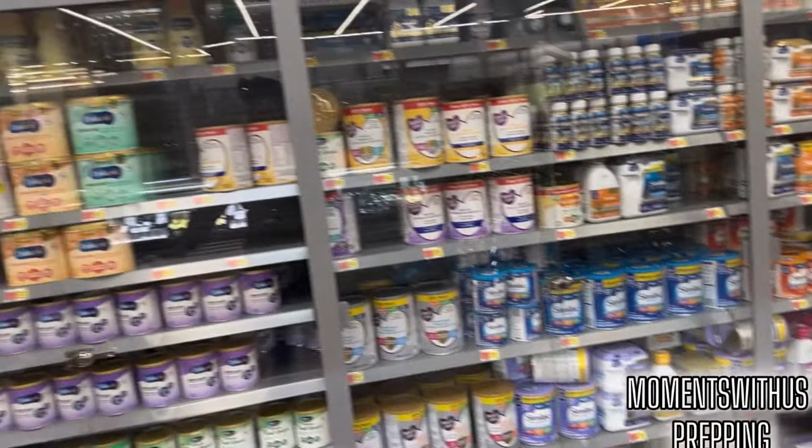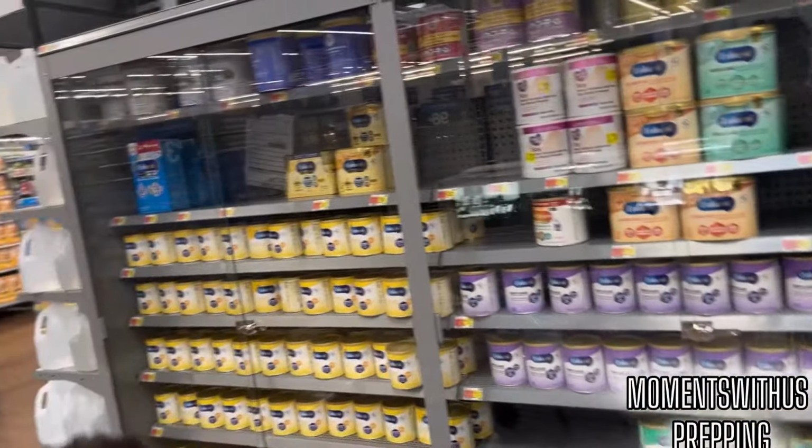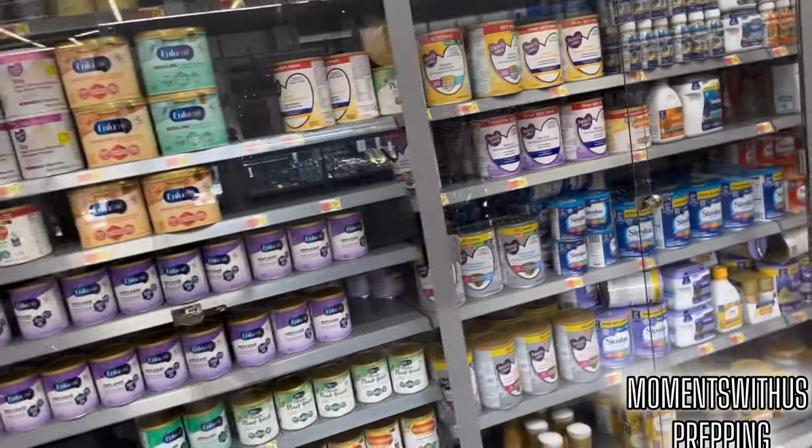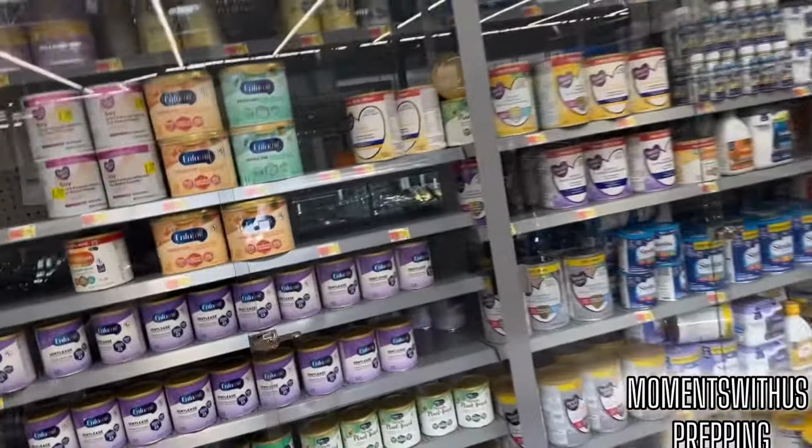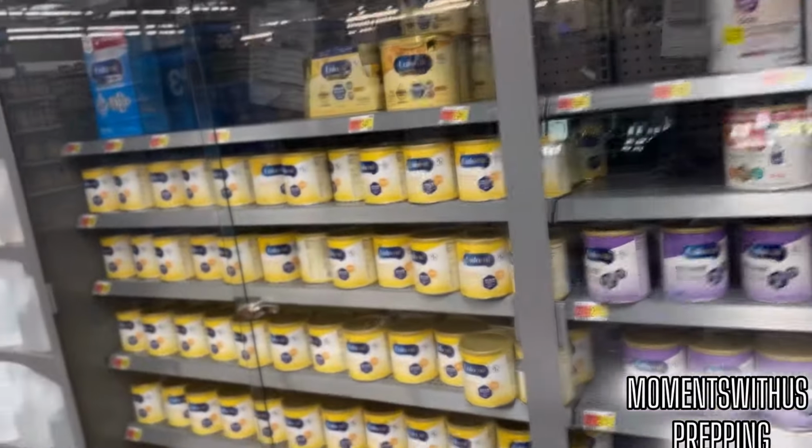About. And then the formula, they moved it from directly in the front with the registers, and they put it right here. Of course, the baby food, it didn't change. The baby food is still by the jewelry section. So yeah, the formula is still under lock and key, of course.